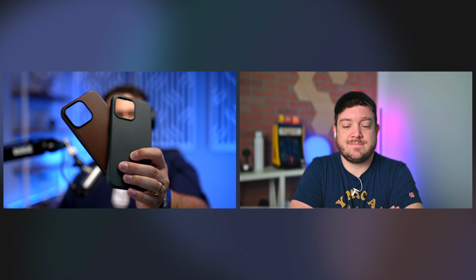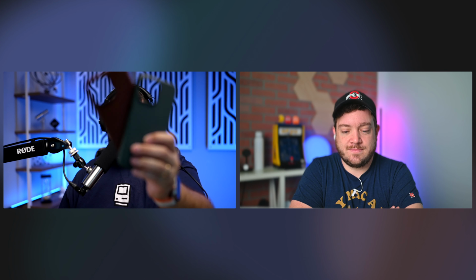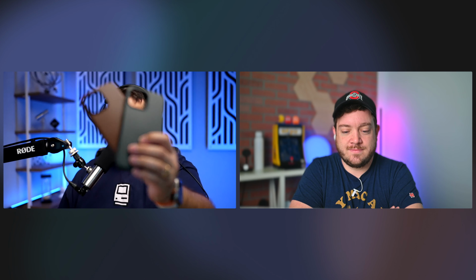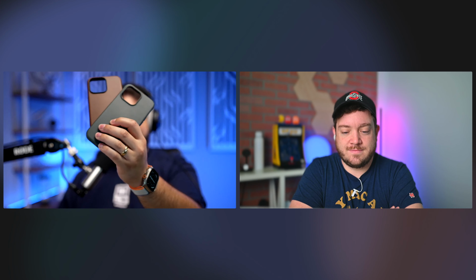So I do think a leather case alternative is valuable, because I'm doing the same. I'm trying out multiple leather cases. I have two right here. You might have some in your possession already too, but these are the Nomad in the brown leather, and then the Bellroy. There we go.